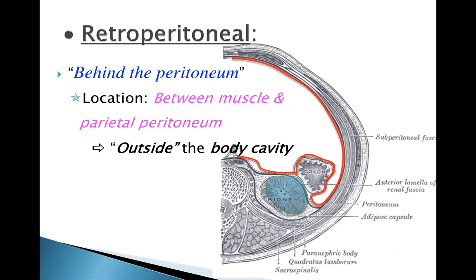So if you move the abdominal viscera over, you're going to see these mounds that project into the body cavity, but technically they're not in it because they're going to be lined with this parietal peritoneum. So this is a drawing of that. So they've done a transverse or horizontal section through the abdomen.